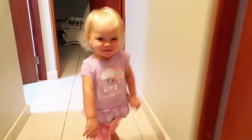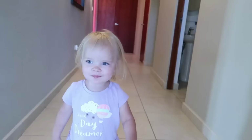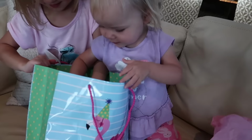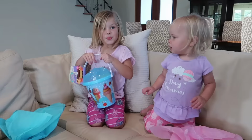We had to pause Laura opening presents because Janae just woke up. You want to come be with all the family? Good morning, Janae. Good morning. It's Laura's birthday. Laura's being very nice and letting Janae help her open this present. Can you let her help? It's a sand toy. Sand toy? Thank you, Janae!